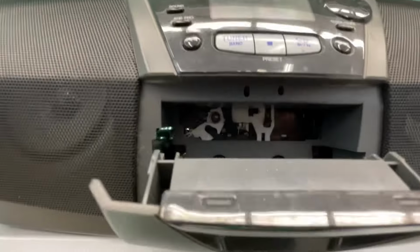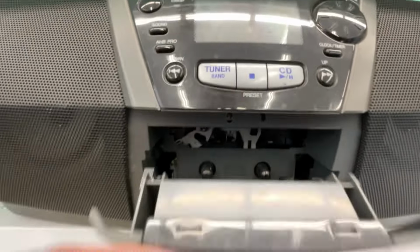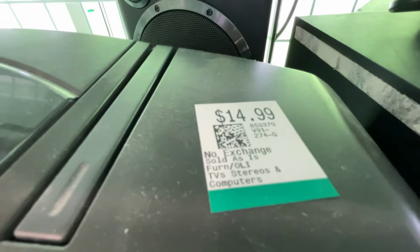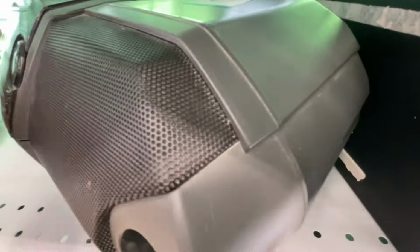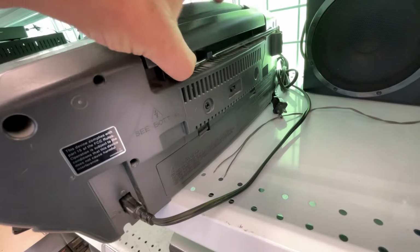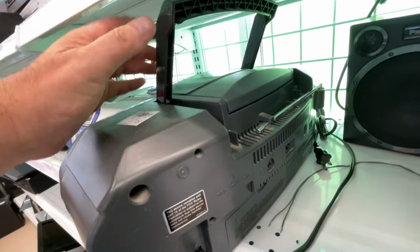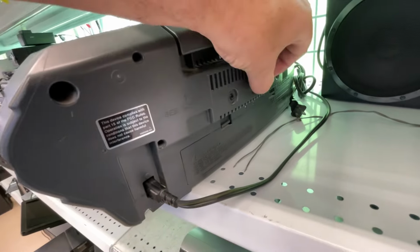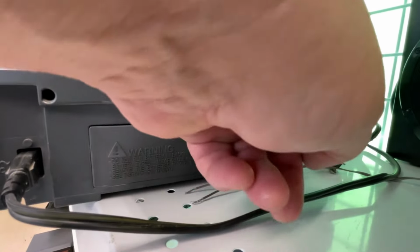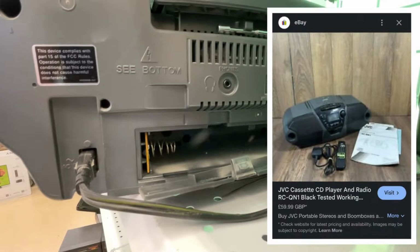This JVC, however, this is a really nice little boombox with a CD player if you like to play your CDs. $15. I think this would clean up nice. It's got the antenna in one piece, nice sturdy carry handle. And yeah, let's have a peek into the battery bay.